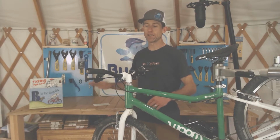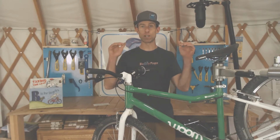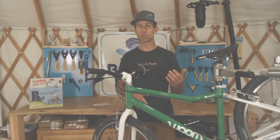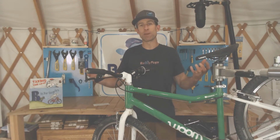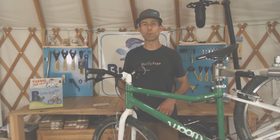Okay, second, the handlebars. Now, most kids' bikes, when they come out of the box, the handlebars are in the highest position. I want you to put them in the lowest position. And the reason why is, most parents, when they come shopping for a kid's bike, they want to buy the biggest bike possible so they can get the most longevity out of the bike. So drop those handlebars down.